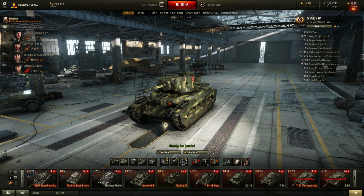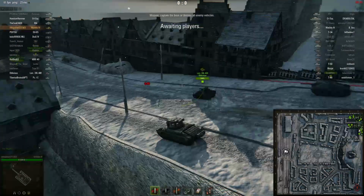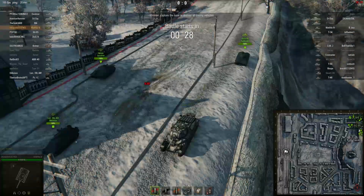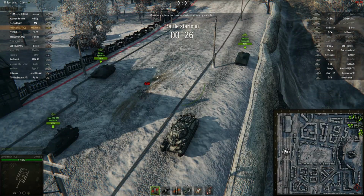So let's go ahead and run. We'll see what we get. All right. This is my 3rd battle, actually. You didn't see the first 2 because I'm having a computer problem that's going to make me blow a corpuscle.